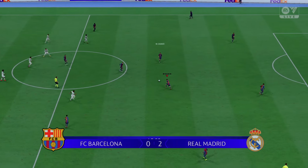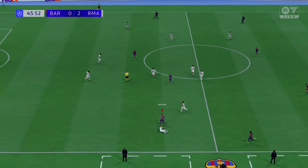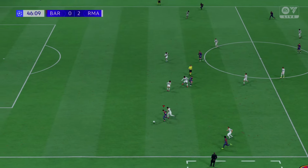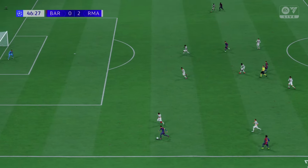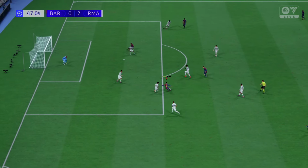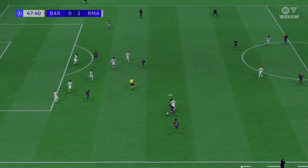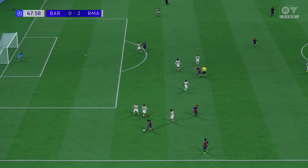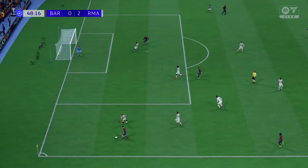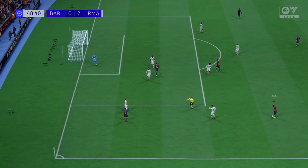Barcelona are up against it as the second half begins. Can they mount a response in the next 45 minutes? Drifting in off the flank. And he's got that one away. Beaten easily here. That hasn't got far. And the game stops with the award of a free kick.